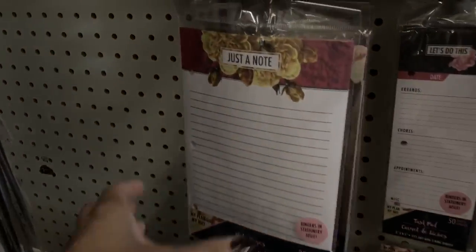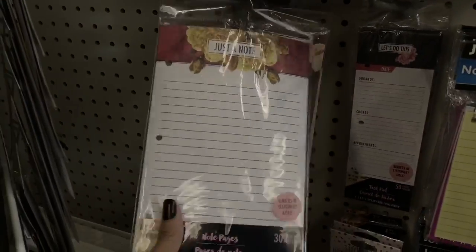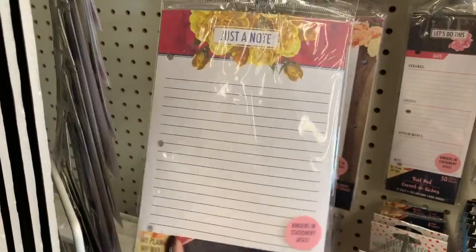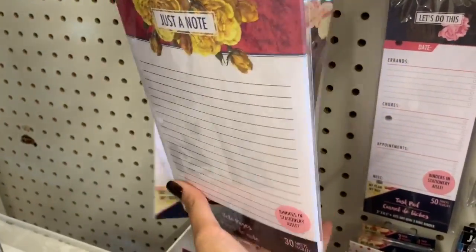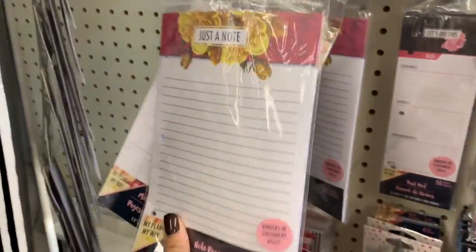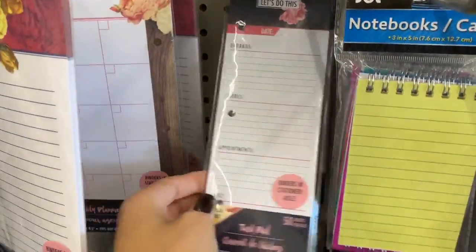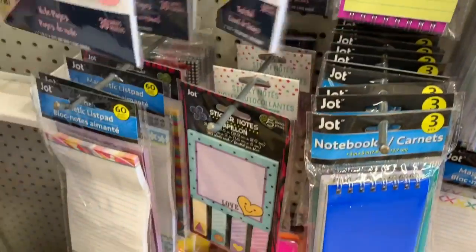I also really love that Dollar Tree is bringing in all of these really cute things for your notebooks and planners. It even has the holes in them to put in your planners. So my Dollar Tree only has a few items, but definitely they're starting to stock up on things like this. So if you guys love to plan and write out in your journals, I would definitely check out Dollar Tree. They have a ton of really cute things.